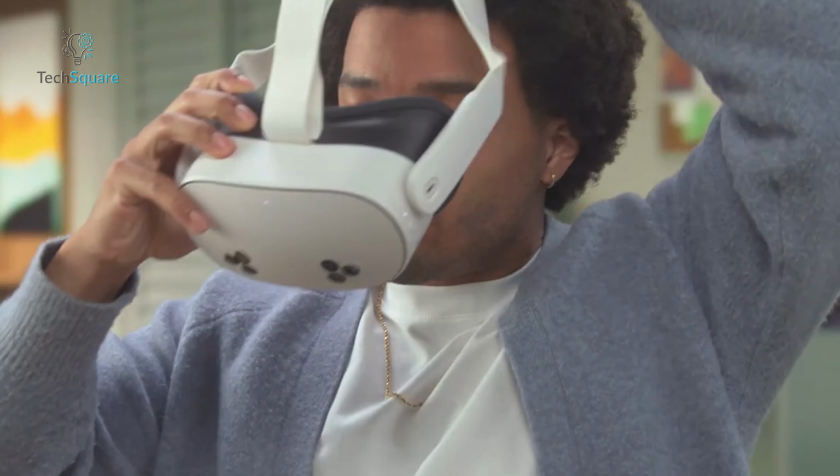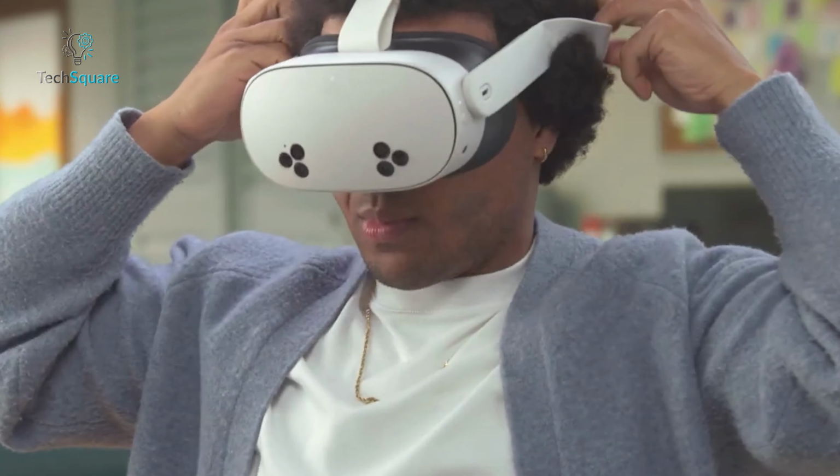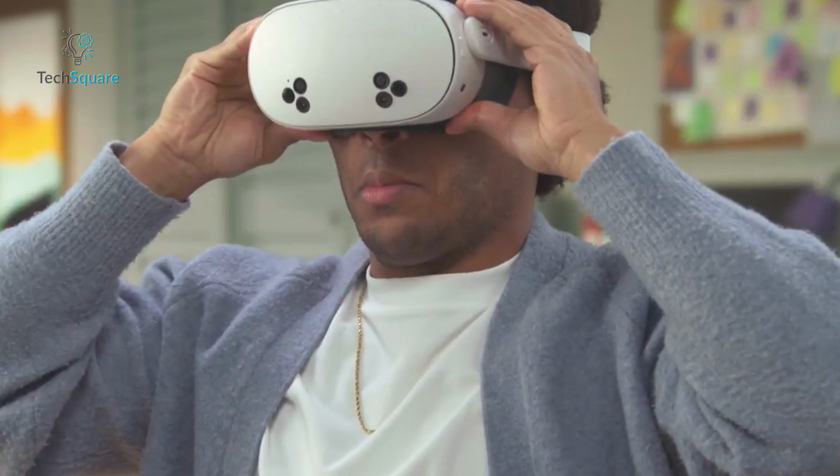That wraps it up for today. What do you think about the Meta Quest 3S? Is it really worth the price, or does paying less mean getting less?